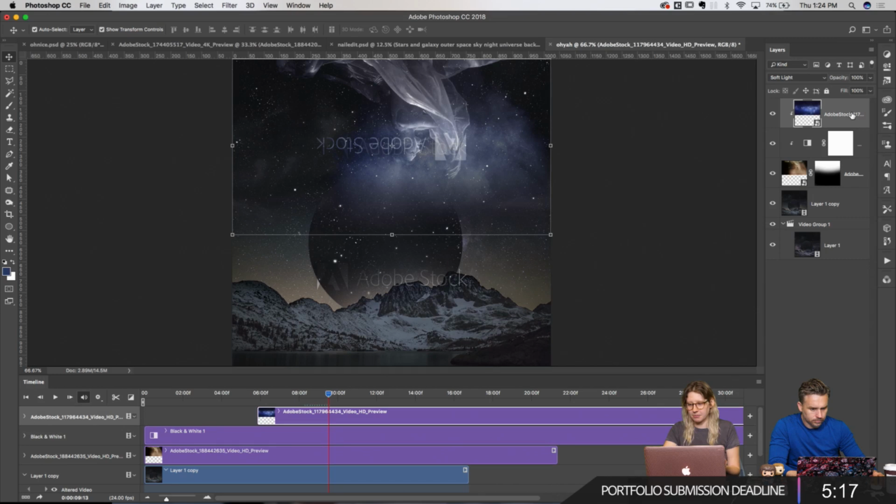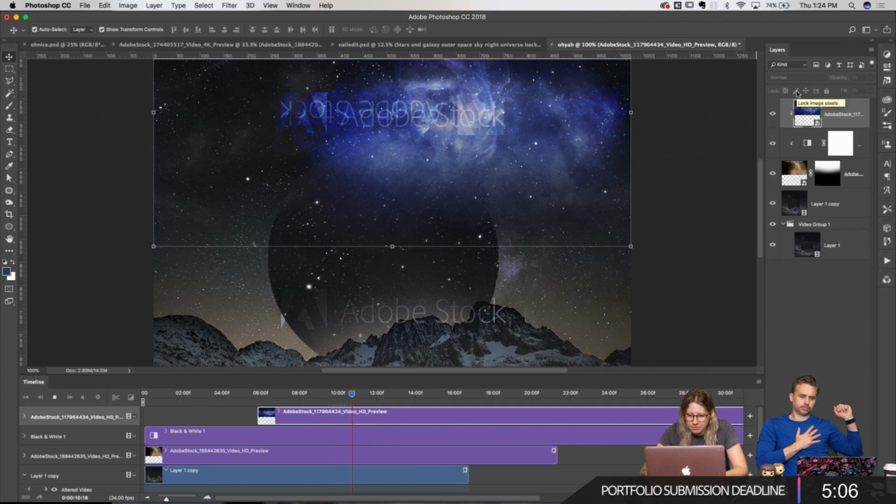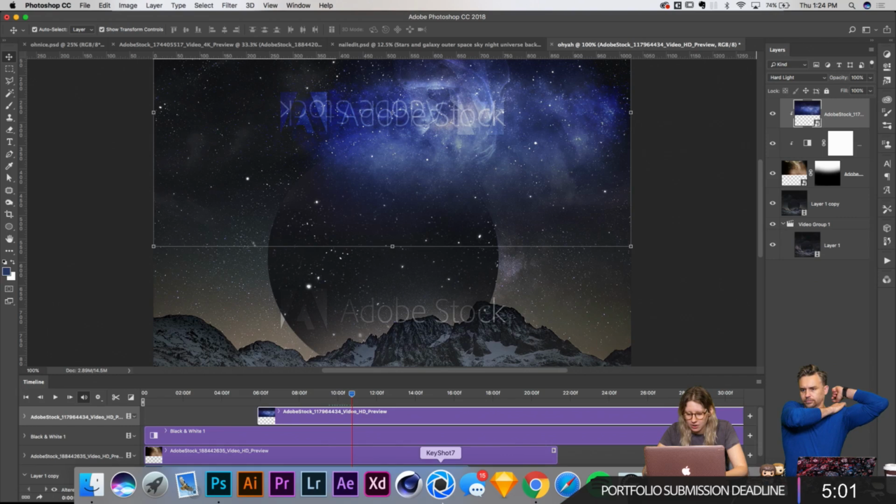Blending modes are just so crazy to me. That's awesome. It just becomes so much more subtle. I'm gonna buy it, because now I can't see anything because of the Adobe Stock watermark. So I'm digging this. I'm gonna use that image for sure.